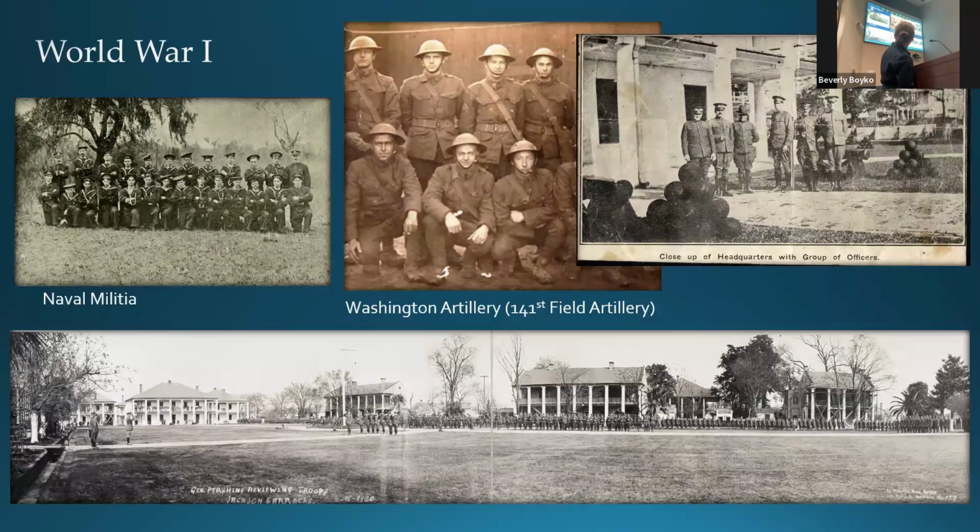The bottom picture is a panoramic of the parade field in 1920. This is General Pershing right here reviewing the troops.